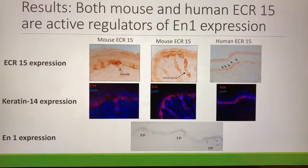The red and blue images show the DAPI and keratin 14 staining in the same feet. The red areas demonstrate that keratin 14 is highly expressed in the same areas as ECR15. As you may recall, the bottom image from a previous publication displays EN1 expression in a mouse. I have included it for comparison because it demonstrates that ECR15 is active in the same tissues where EN1 is expressed.